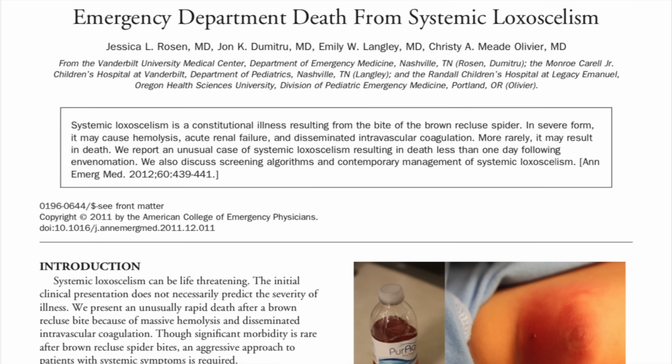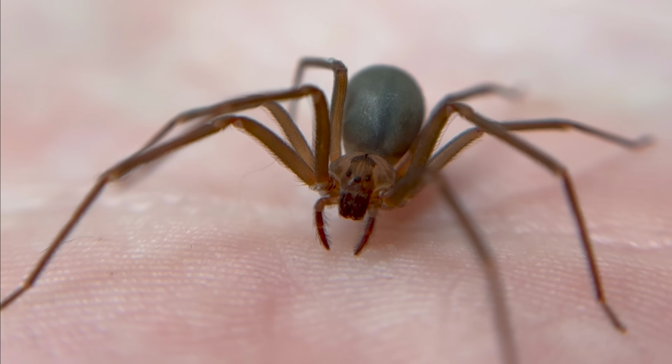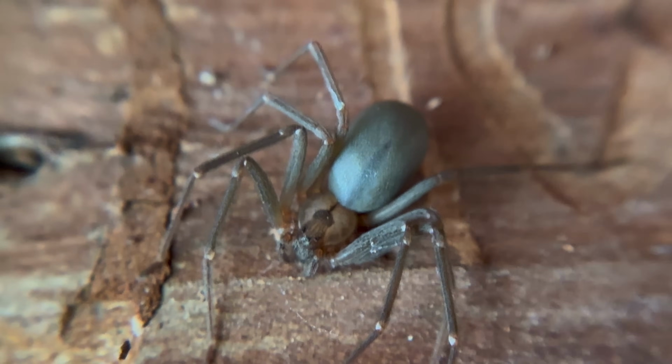In 2012, a 3-year-old girl was admitted to the emergency room in Tennessee with an alleged brown recluse spider bite. The symptoms quickly became systemic, resulting in fevers and elevated heart rate.